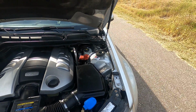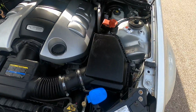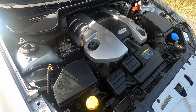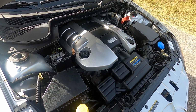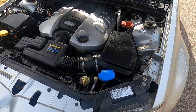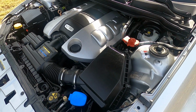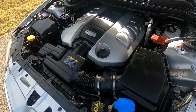Very convenient having the hood struts instead of a prop. Completely stock, nothing modified whatsoever. Idle's very healthy, runs and drives great. Really comfortable car to drive while also having quite a bit of torque available to you. Would make for a very practical and sporty daily driver.